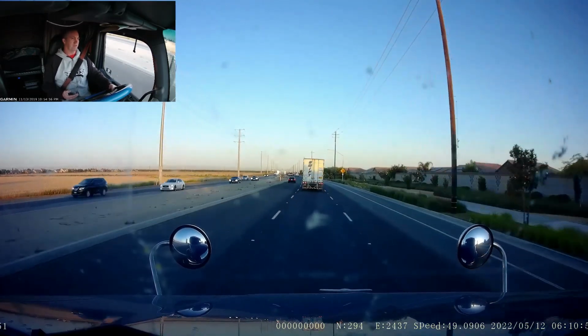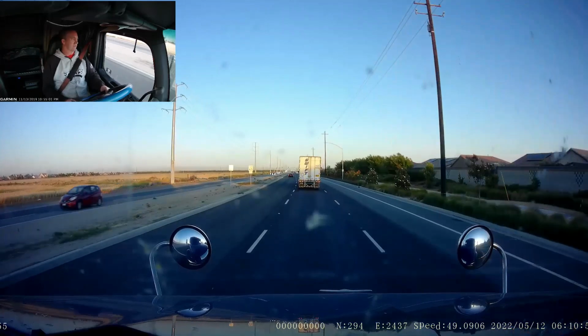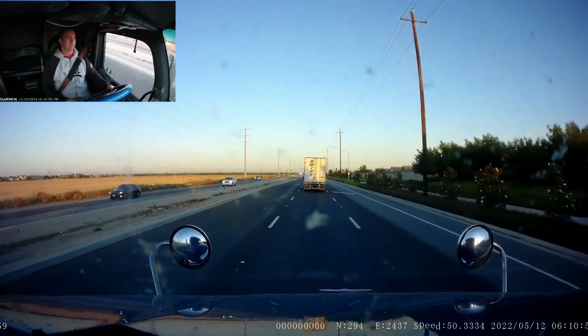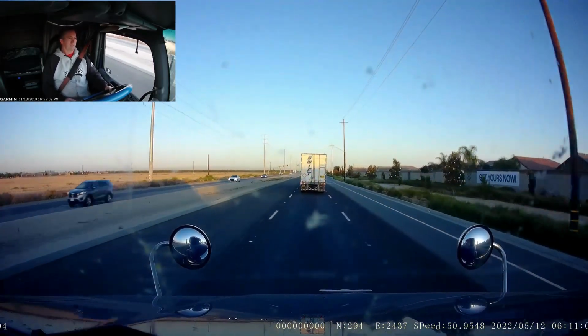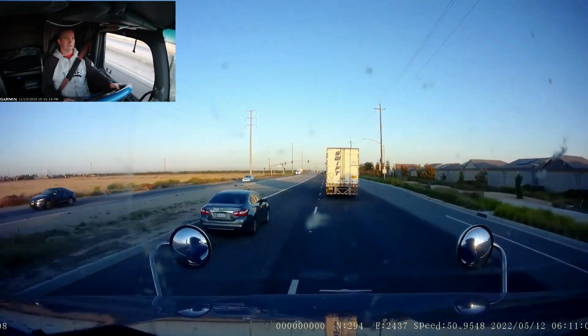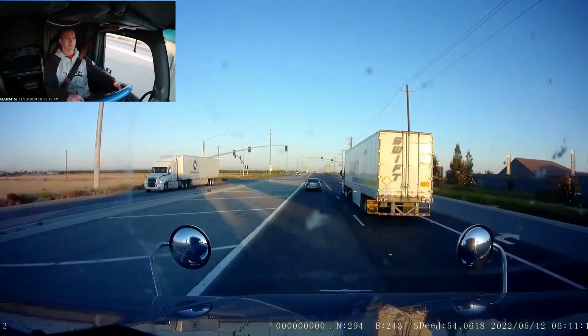I gotta figure out what Swift's gonna do here with their speed. I want to speed up because it's a 65 zone, but I'm not sure if Swift's gonna speed up or keep going what they're doing. So anyway, he's gonna lollygag. So I'm not trying to play that way.